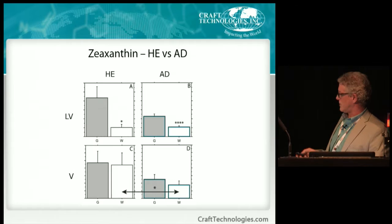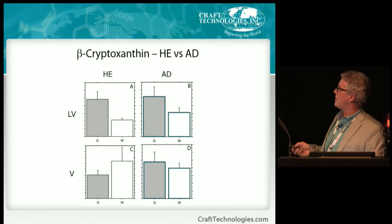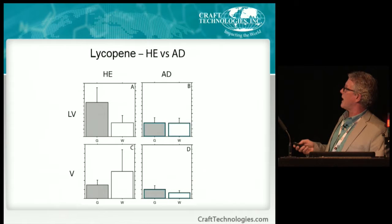Beta-cryptoxanthin, same type of slide, no differences anywhere. Lycopene, again, same type of thing, we have no differences anywhere.